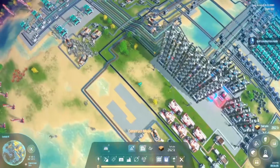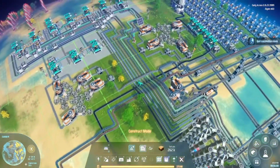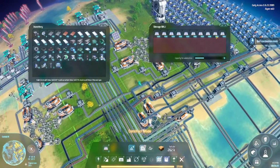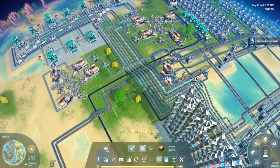Oh wow. It's been a while since that happened. I've run out of foundations. I'll have to loot the stockpile, which is admirably well stocked. There we go.